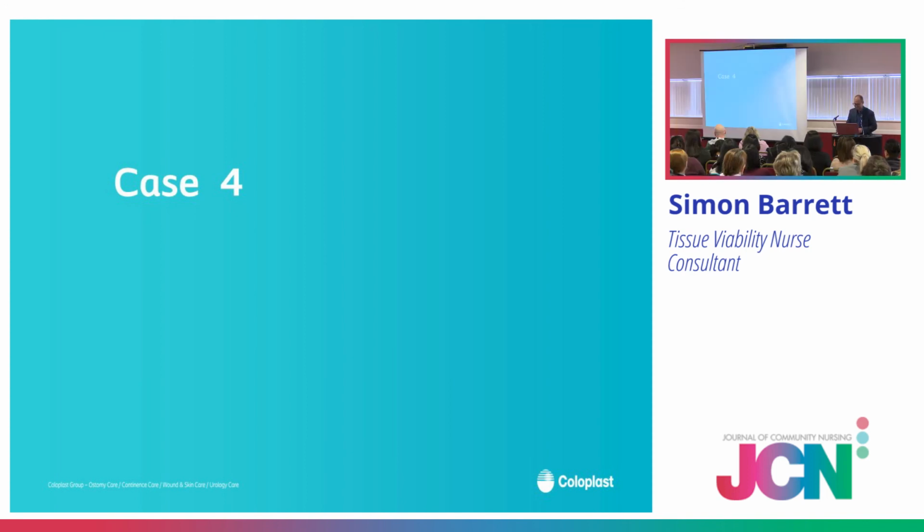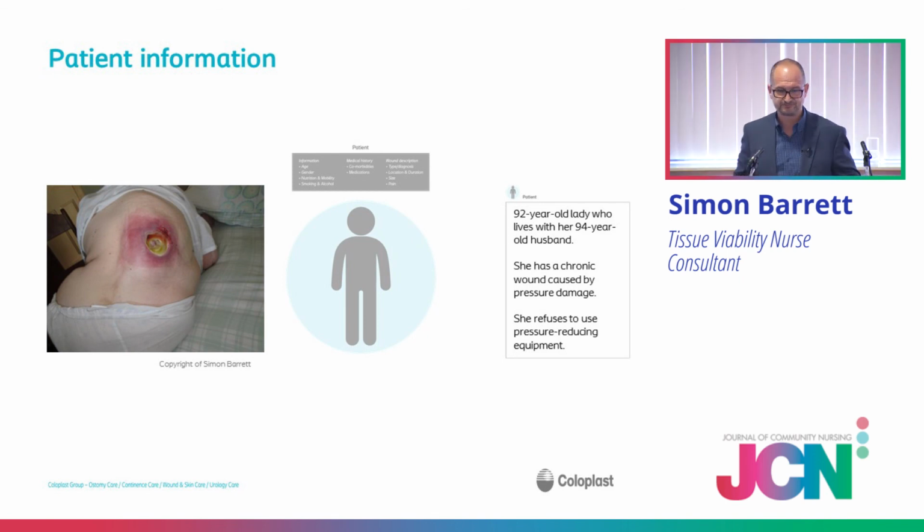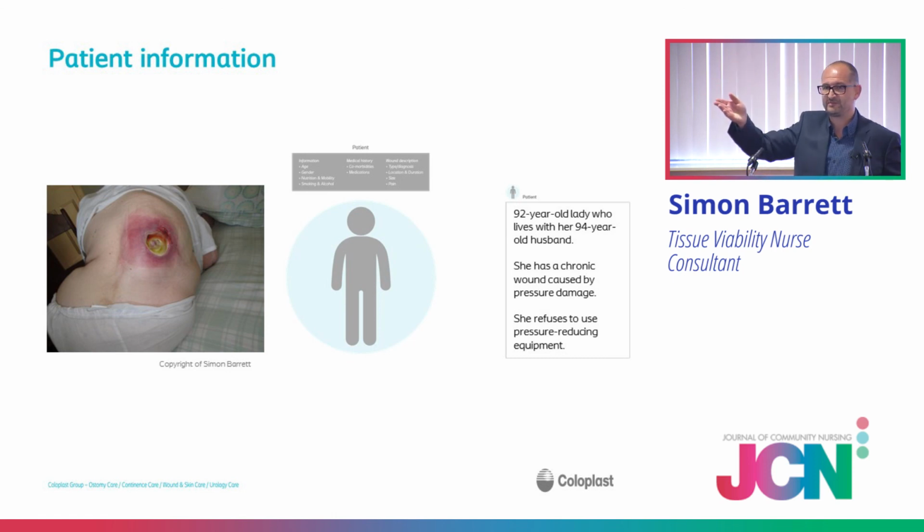So, last case study, case study 4. The patient is a very elderly lady in her 90s, who lives with her husband. And as you can see, she's got this chronic wound caused by pressure damage. The pressure damage is caused because she's got curvature of the spine. And she lives in a lovely little cottage overlooking a bit of a beck, and she's lived there all her married life, and it turns out she slept on the same bed all her married life as well, and she's been married since her 20s, so this bed's effectively nearly 70 years old.